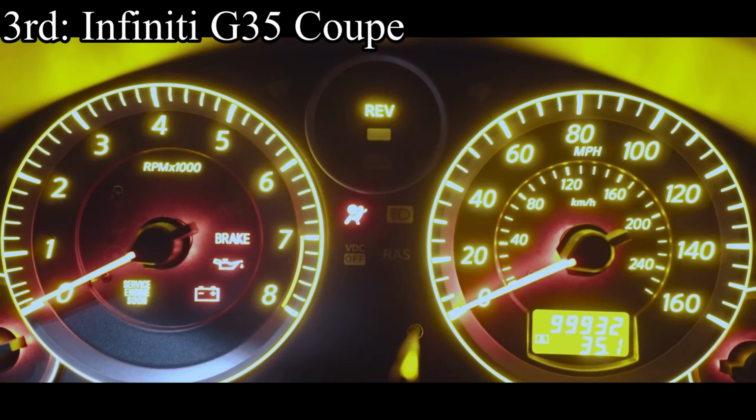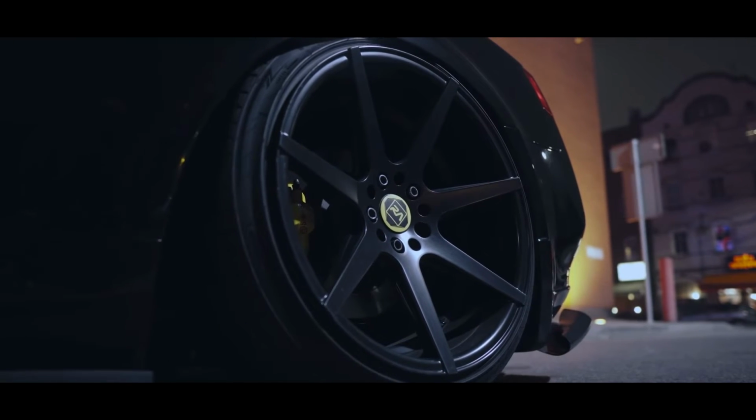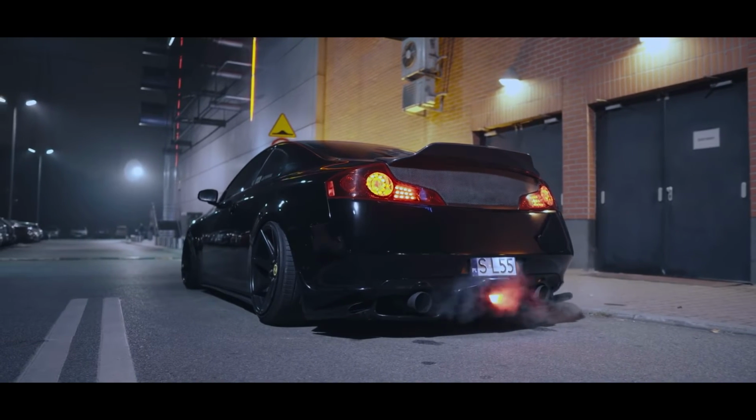Third place is the Infiniti G35 Coupe, which comes with a 3.5 liter V6 that makes 287 horsepower, and it was rear-wheel drive as well. And come on, man, how could I not put it this high?